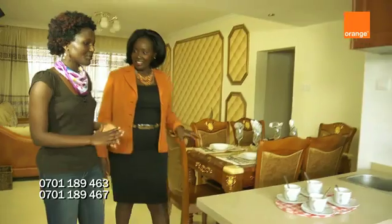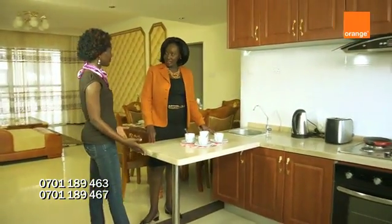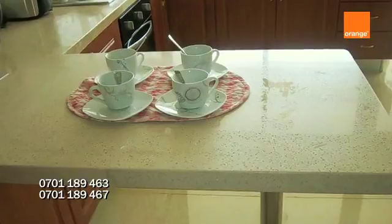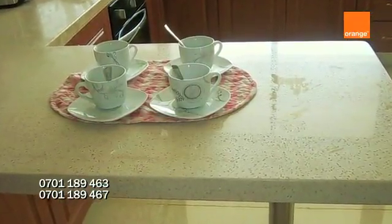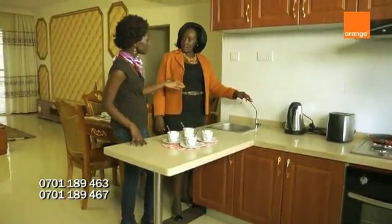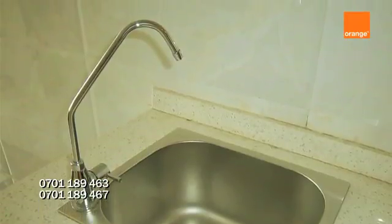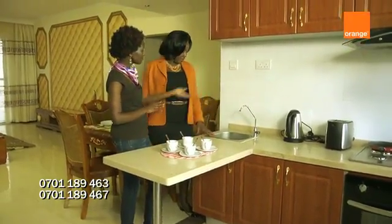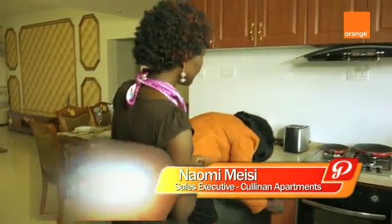This is the breakfast extension. When you are in a hurry, you just put it there, and then you go on with your other businesses, and the family members just come pick their breakfast from here. So this tap is for purified water that's ready for drinking for all the apartments. You don't have to boil or buy those purifiers. This one already does the work for you. Just come and drink. Then now at the kitchen here, everything is fitted, as you can see.